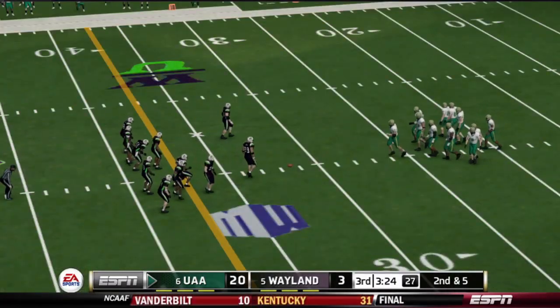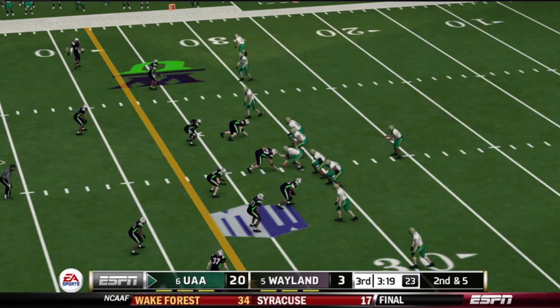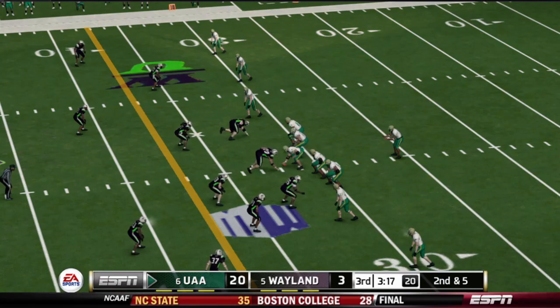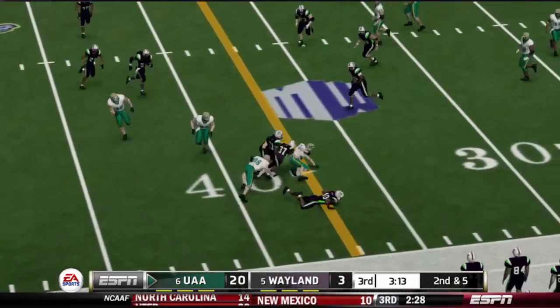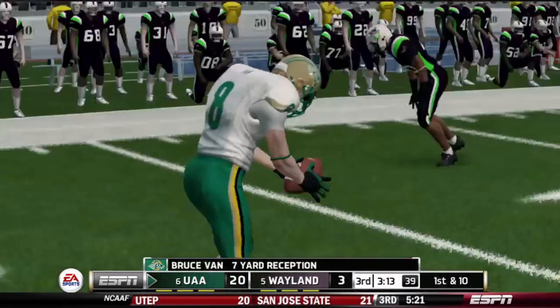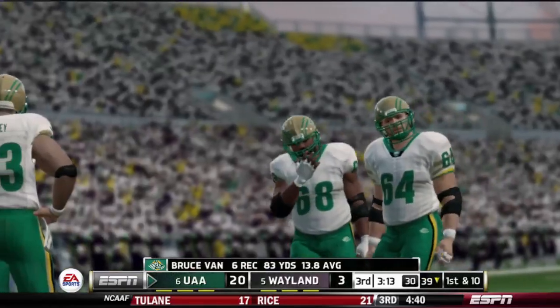From their own 31-yard line, second down. Defensive coordinator anticipating this five-wide set. He comes in with his dime package. And down he goes at about the 39-yard line. Gaining 8 on the play. First down.